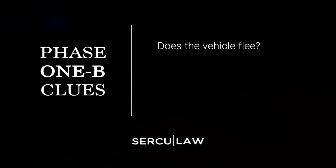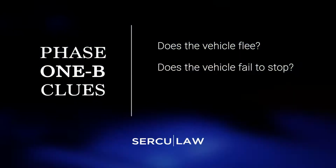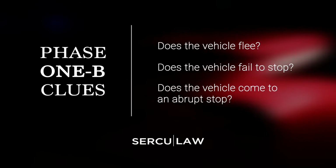Now, at that point, the officers are trained to look for certain clues. Clue number one, does the motor vehicle flee? Clue number two, does the motor vehicle fail to stop, delay? Does it pull over to the right, strike a curb, and does it come to an abrupt stop?